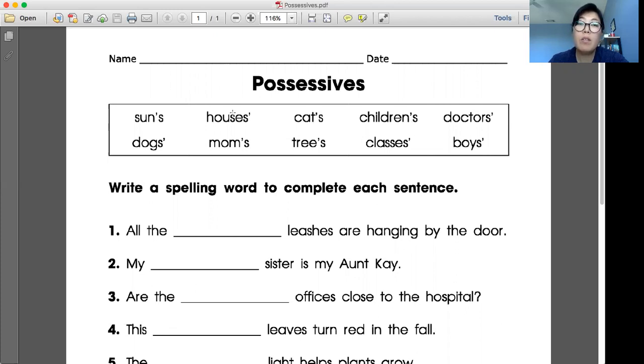Let's go over our 10 spelling words again. I say the word, then you repeat after me. Sons, dogs, houses, moms, cats, trees, children's, classes, doctors, boys.